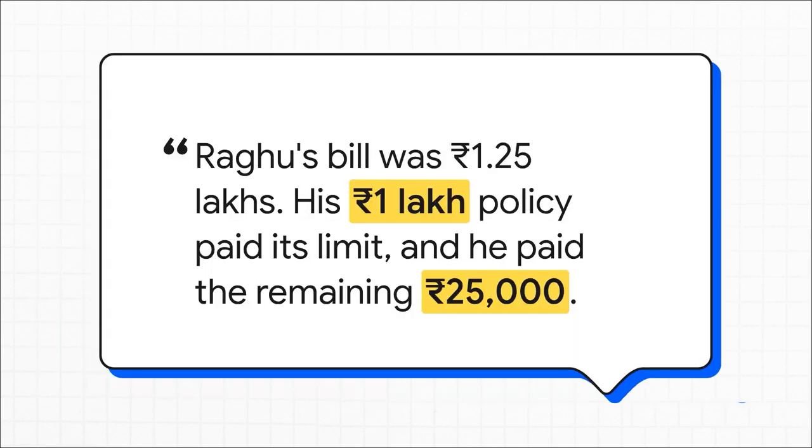Let's look at a quick example from our source material to make this crystal clear. So Raghu's hospital bill came to 1.25 lakhs. His policy had a limit, or a sum insured, of 1 lakh. So what happened? The insurance company paid out its full 1 lakh, and Raghu had to cover the last 25,000 out of his own pocket. It's a direct payment for costs, but it stops at that limit.